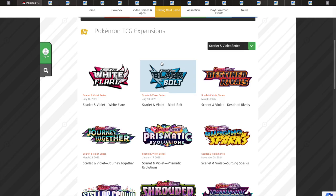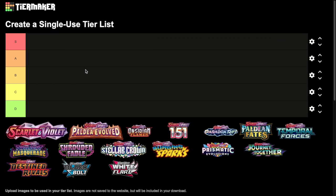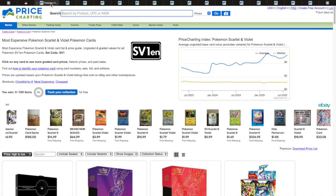So let's dive into the set ranking that we're going to be doing today. These are the sets. So basically what I wanted to do was go through each of the sets, the different products that you can find, and also the current prices and the top chase cards from each of these sets, and then let's rank them.